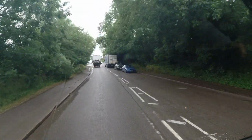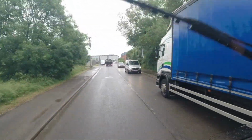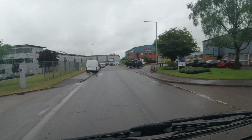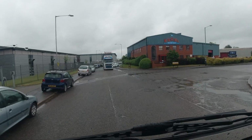Right, we are arriving at the delivery destination. Turn right, Colliery Lane. Then you have reached your destination.